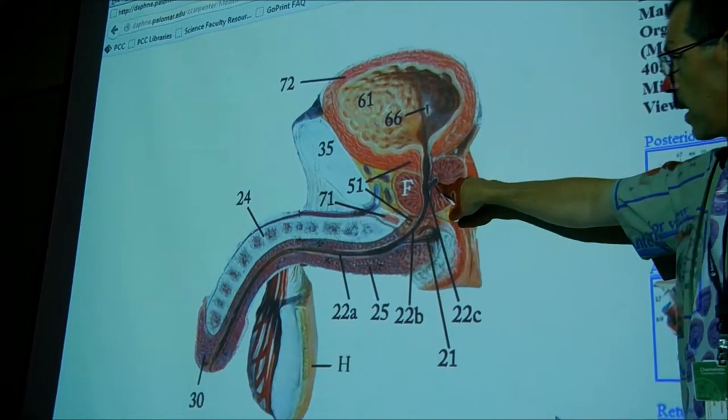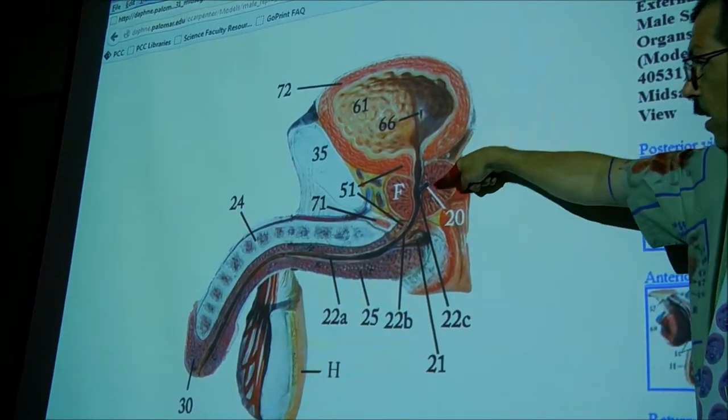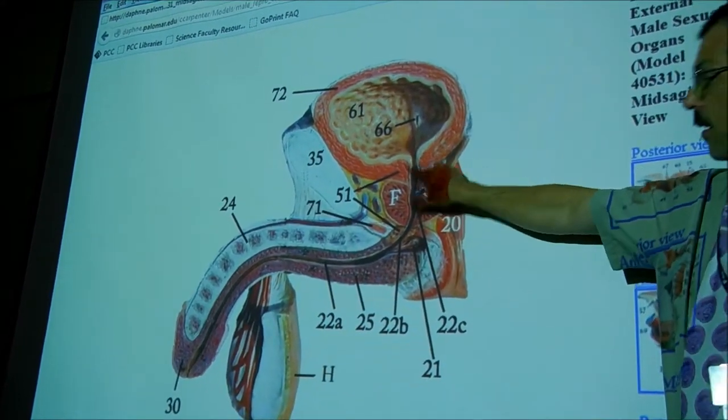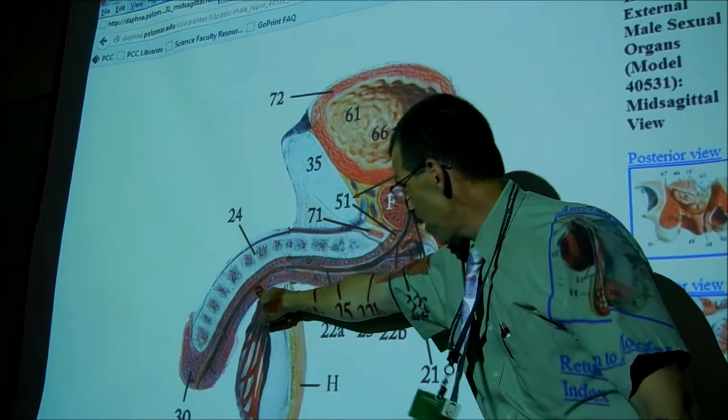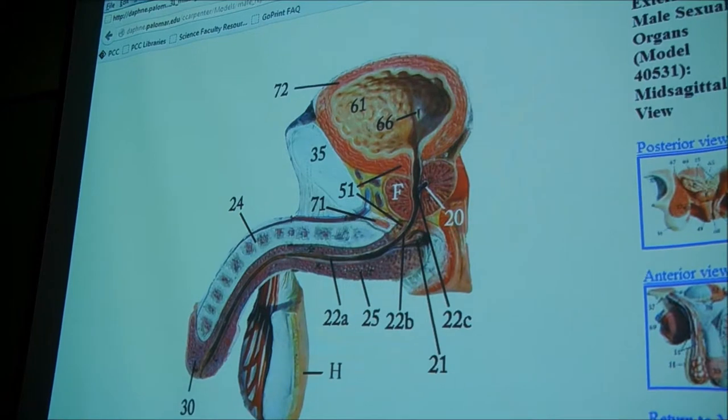What is number 20? Ejaculatory duct. So it comes around the bladder, then it ejaculates to here. Then we're in this tube, which is the urethra. But what urethra is that in the male? And that one? And that one? All right. So you already remember those.